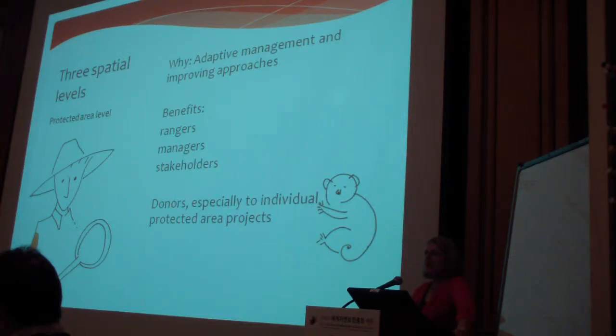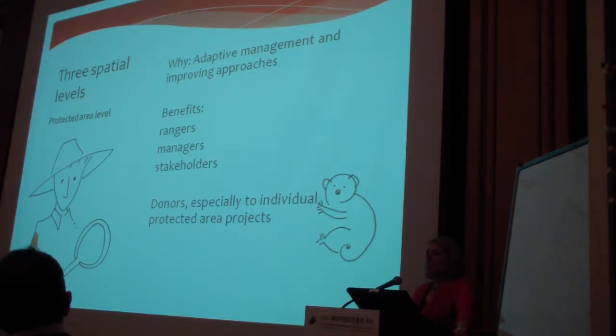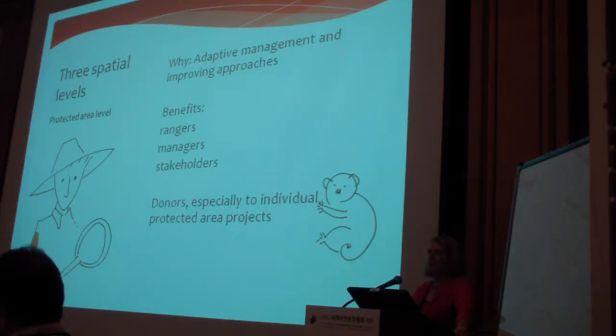So the protected area level is very much about adaptive management and improving approaches. It's very relevant and very interesting to rangers and to communities and to park managers, but it's also interesting to park donors. A lot of the early management effectiveness work was very much driven by non-government organisations, and some of that continues through World Wildlife Fund, TNC, and IUCN itself, who have all been big drivers in getting a lot of management effectiveness work happening. But increasingly we're seeing institutionalisation, so that park management agencies themselves are picking it up.